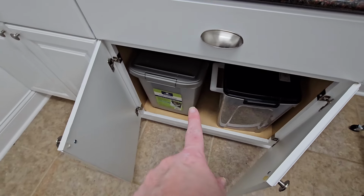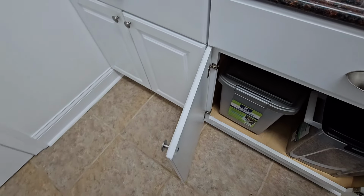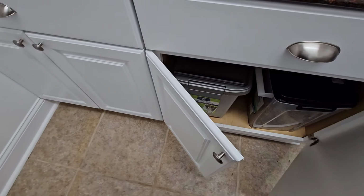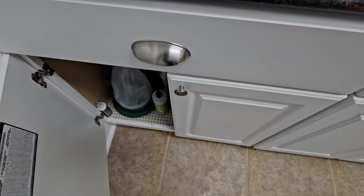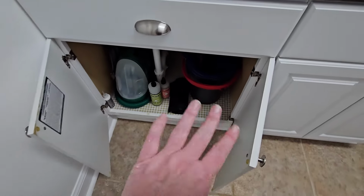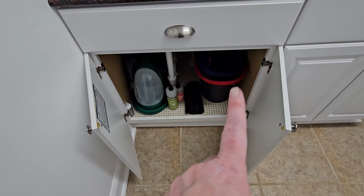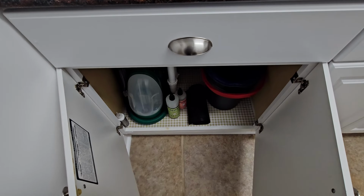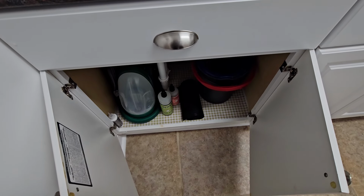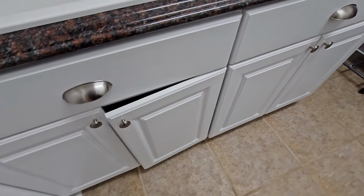I'm so excited because the dry food used to live right there in front of the bottom of this cabinet. And I hated it because I could never get into that cabinet. Now this cabinet, oh my gosh, I finally have room. This used to be full of cleaning supplies. And now I have room for my green machine and my mop bucket and some extra dish soap and trash bags and hand soap in there as well. Love it, love it, love it.